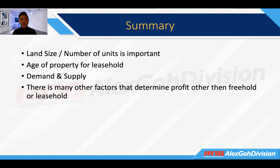The maintenance of the facilities also will determine the demand. So if you look at all these small factors, it is actually all the determining factors that we are talking about to drive up the demand. So once the demand is up, the prices of your property will have to go up. So like what I shared just now, there are many other factors that determine profit other than just freehold and leasehold. It's not a big thing that I keep mentioning about this.